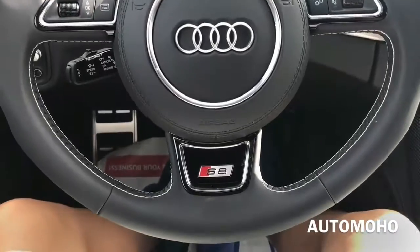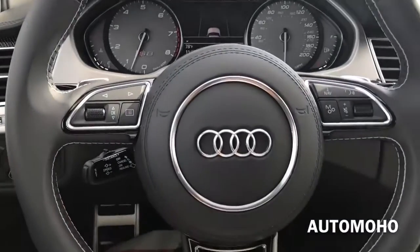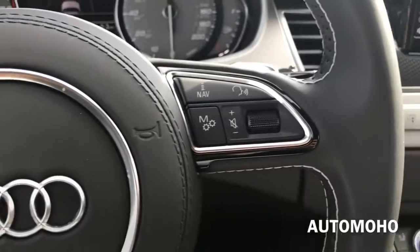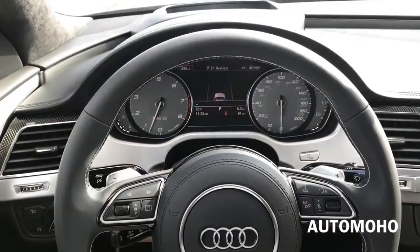The three-spoke design steering wheel is fully wrapped in black leather with white contrast stitching and silver accenting trims in the middle. Looks and feels very sporty. It also features multi-function controls side by side for your convenience, with control for audio, voice command, as well as the most frequently used functions in the vehicle.